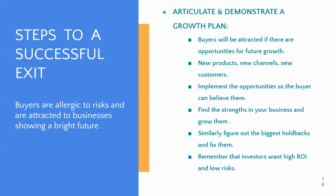Find the strengths in your business and grow them. What makes you different? What makes you unique? Similarly, figure out the biggest holdbacks and fix them. Again, I want to stress that investors want high return on investment and low risk. And I'm sure those of you who went to a bank to get funding got a sense of what they're looking for.